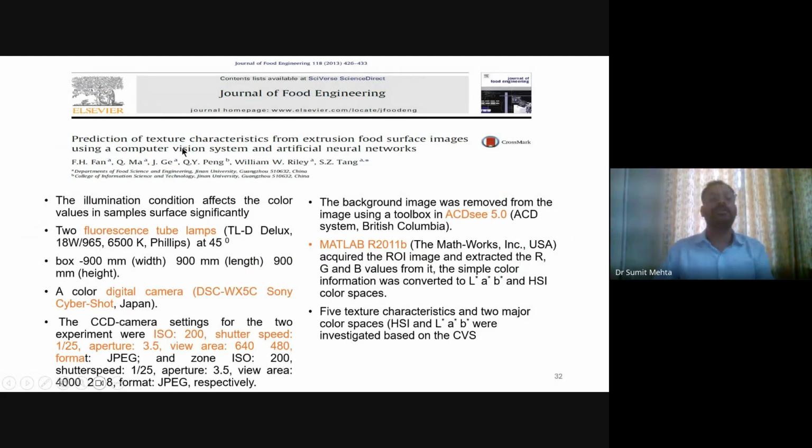Same, we use different texture characterization for surface images in a computer vision system and artificial neural networks. So these are the basics of the image processing system. Before that, we have to code whole variables into a system, like we use Scilab, SciPy or MATLAB to conduct trials for the algorithms. Then from hit and trial methods, we can definitely get our deviation results.